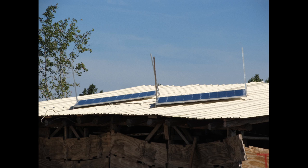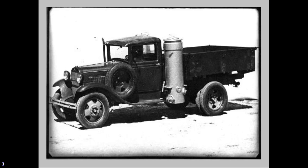This is the 500 watt solar system that runs our nickel iron for lighting. Works just fine. That's currently mounted onto the roof of our tool barn.